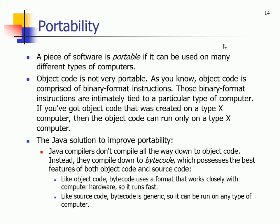So Java, we solve that. We have something called bytecode. Java compilers don't compile all the way. They compile to an intermediate code called bytecode. This possesses features of both the object code and source code. It tells it what to do, but it's not totally compiled. Then we have what's called a Java Runtime Edition, which then runs it.